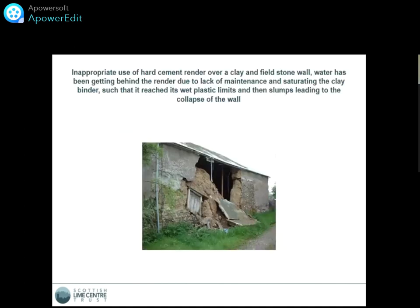And I suppose this is a bit of an extreme example, but here we have, this is in Devon of all places. It's just a good example of an extreme event, I suppose. So this is a clay and field stone wall constructed with wooden shuttering to reach the height of the wall head. And then some bright spark thought it would be a good idea to cement render over it and not maintain it. And so water has been dripping, saturating the clay binder such that it's reached its wet plastic limits, and then it slumps, leading to the collapse of the wall.